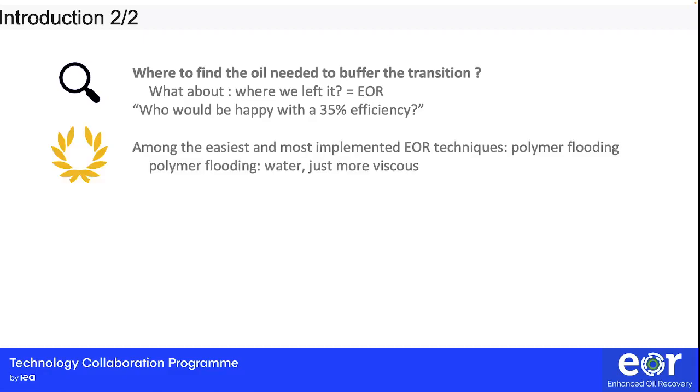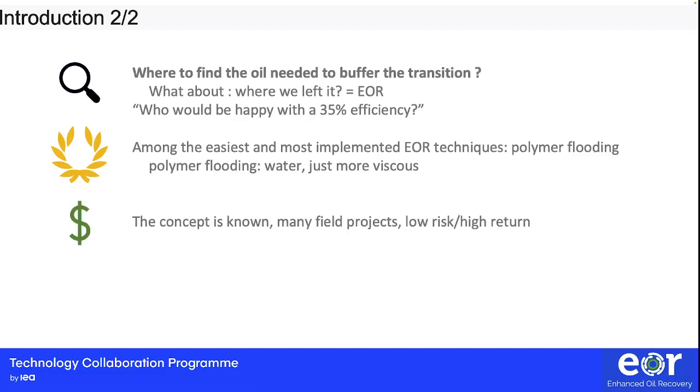And among the easiest and most implemented technique to improve this recovery factor, you have polymer flooding, which is basically water, just more viscous. It's a very well-known concept, been discussed over more than 50 years. Many field projects, low risk, high return, which means that if it fails, you're injecting water, but if it does work, which is the case very often, then you get at least 10% OOIP, which is very good value.